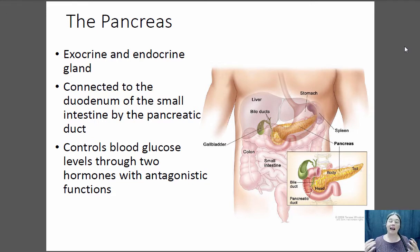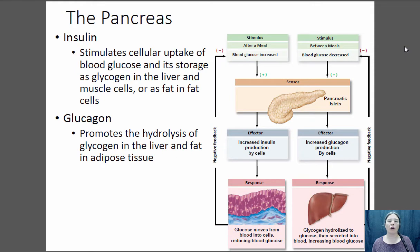So as an exocrine gland, the pancreas secretes digestive hormones that help you to digest your food. So it's really important in that regard too. So it's important for digestion and regulation of blood sugar levels, blood glucose levels. And it regulates blood glucose levels by releasing two different hormones, one that releases sugar into the blood and one that takes sugar out of the blood. So those two hormones are insulin and glucagon.